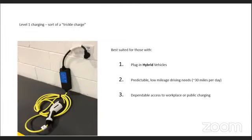It charges at a slower speed that's good for plug-in hybrids or for those that have a predictable, low-mileage lifestyle. The US government once said that 30 miles is a typical commute for most people, although some drive much, much more than that. But if you find the range that you typically drive, you can do the math and see if level 1 will work for you. Or if you rent an apartment and need to depend on public stations, you might depend on level 1 for a while. But level 2 will take us to a whole new level. So next slide, please.